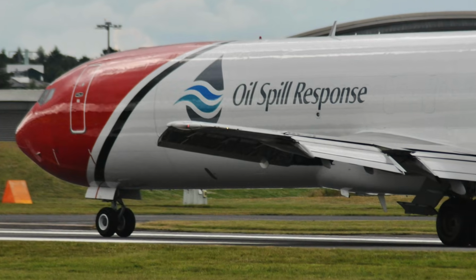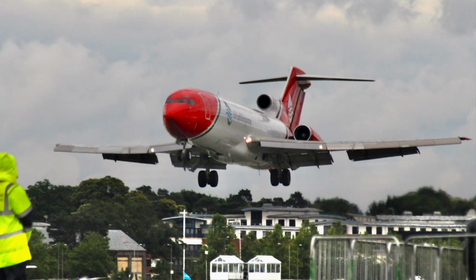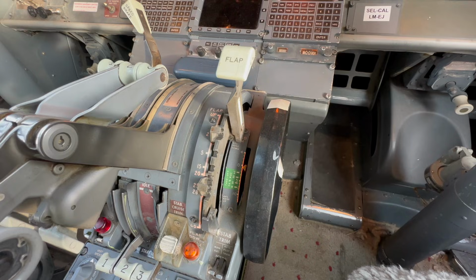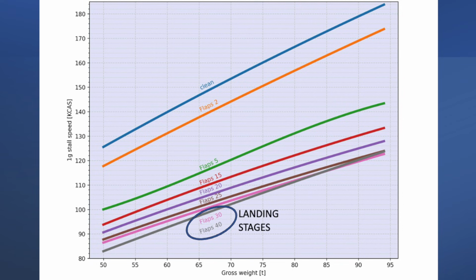Things get rather interesting when we get to the landing stages of the flap system, 30 and 40 degrees. The final 40-degree stage gains us, on paper, 2 to 3 knots of stall speed and thus approach speed at lower weights, compared to flaps 30. But this advantage disappears at the top end of the weight scale. In fact, we might get slightly better lift performance from the 30-degree stage near the maximum landing weight.